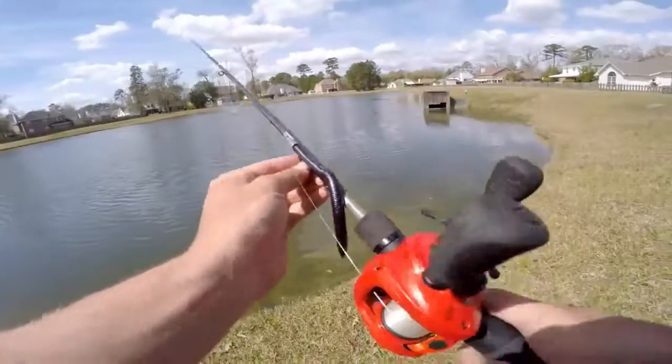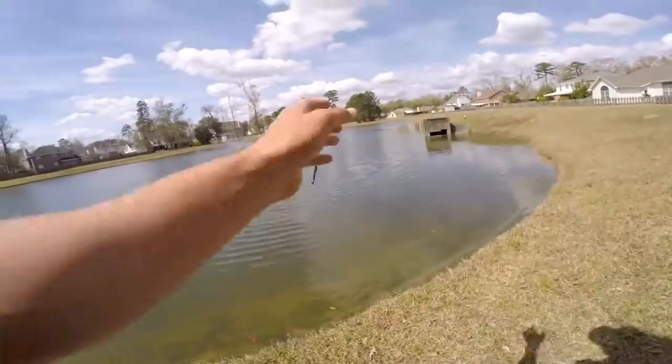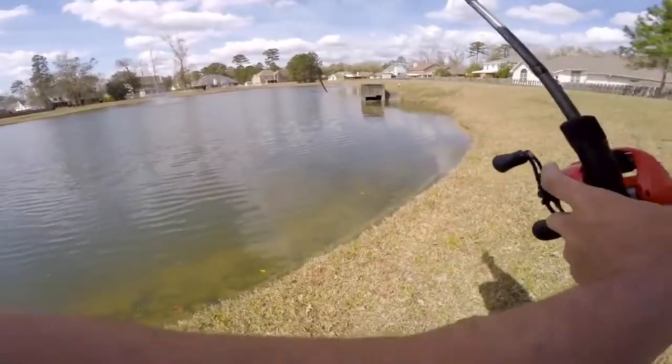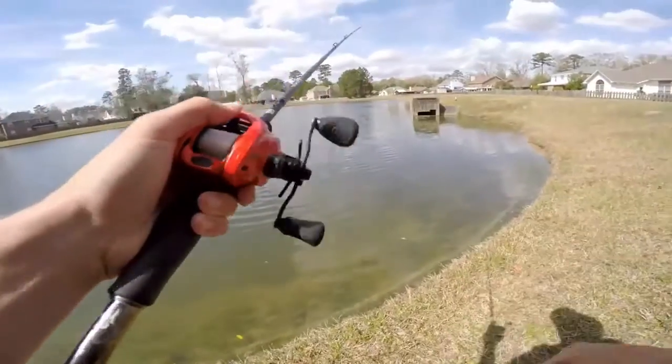Let's get it rolling. All right, boys, so we're starting off on the Senko. I see a ton of bait on the bank. I see some baby bass on the bank. We're gonna catch one on the Senko. It's a little windy, I'm gonna apologize for that. Hopefully that doesn't affect us too much today. But let's go ahead and see if we can catch one on the Senko. I'm excited to see if they're gonna be biting today.